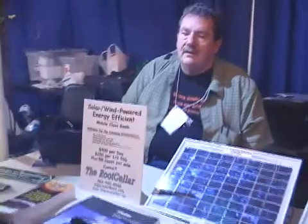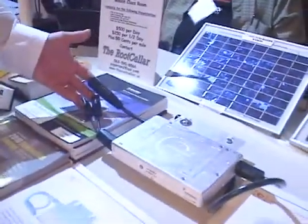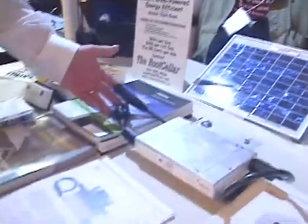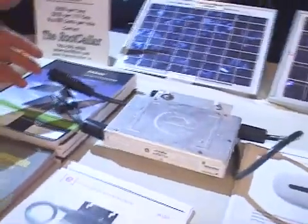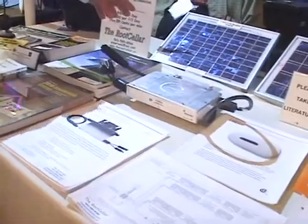A particularly interesting product is, this isn't an Enphase, but it's a microinverter. It's an in-phase. Okay. So they would be able to attach this to the back of a PV panel, and rather than a giant 200-pound inverter, this actually changes the DC produced by a photovoltaic panel to alternating current, which can be used in a home.